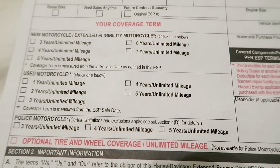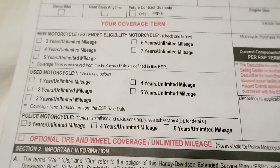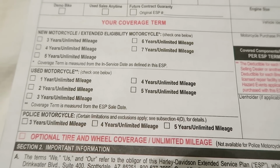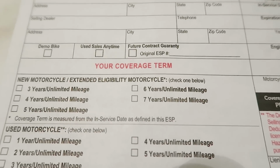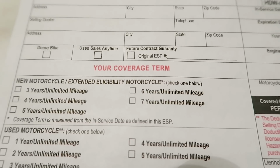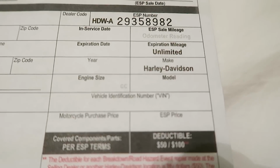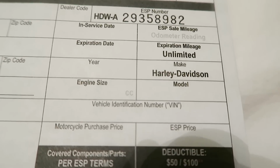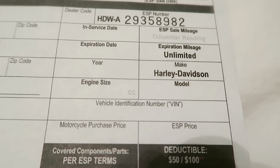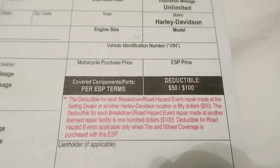Hands down, I don't care what anybody says, Harley warranty is going to be more valuable to you than a third-party warranty will. The other thing is Harley-Davidson will cover their Screaming Eagle parts as well. I know a lot of third-party company warranties will not take care of Screaming Eagle components. Now, I will say that there is a caveat to that. The Screaming Eagle parts have to be installed on the bike within the first 60 days of ownership. And I've said this before in a lot of my videos, but it's worth repeating in this video.